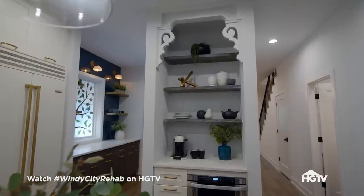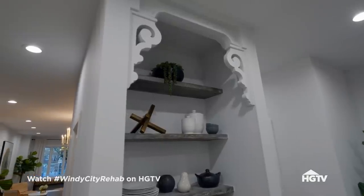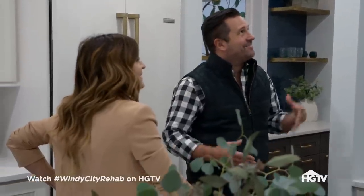This is very Polina. The corbels. This is very Allison. I mean, people are gonna see it and go, did Allison do this? Yeah, I hope so. That's great, cool. It's kind of your shtick.